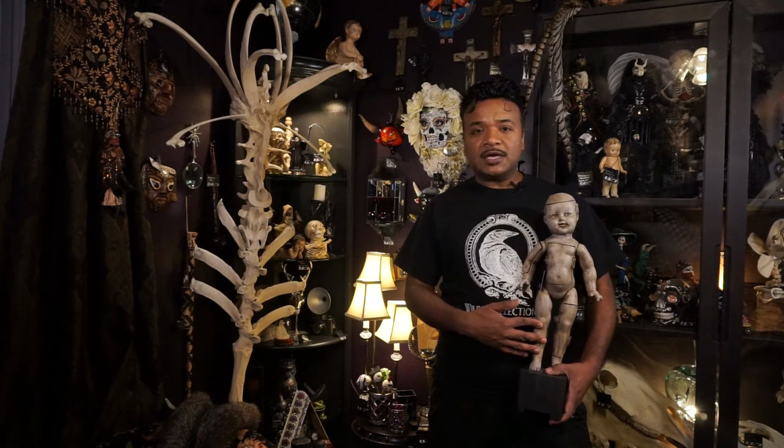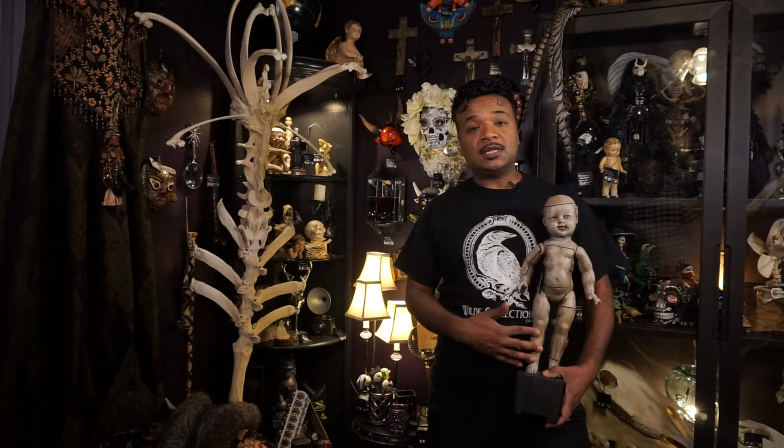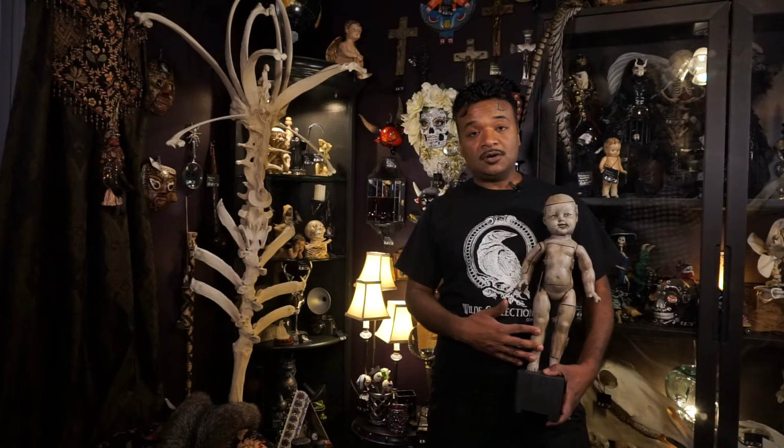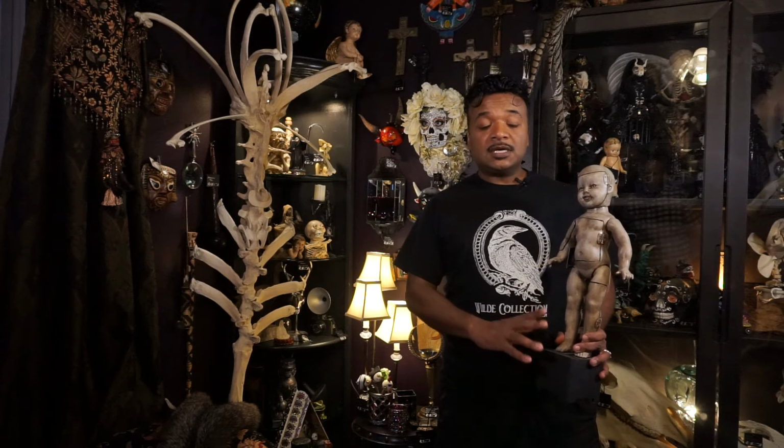So after reading the letter and feeling the emotions that she put behind it of losing a child and loving her so much, I decided to commemorate the letter and her love for her daughter with this art piece, and this is Evelyn. Like I said, it's a Memento Mori, which means it is an object that people put together to commemorate the dead.